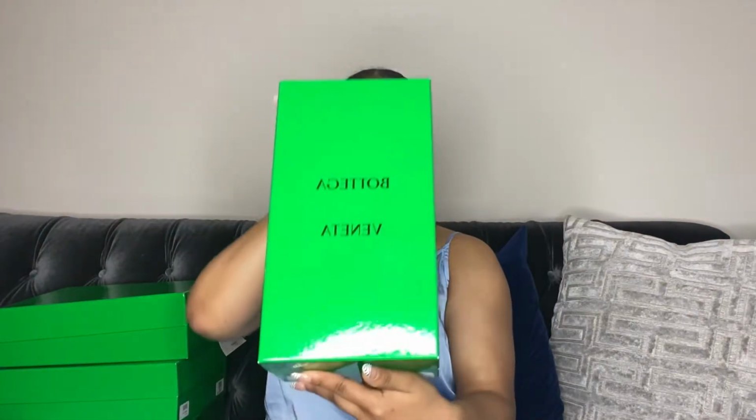And I noticed you see stacked up next to me. Maybe you don't. Gotta pull it in closer. I have the infamous green box, which features some Bottega shoes. So I went kind of in on the Bottega buy, okay?